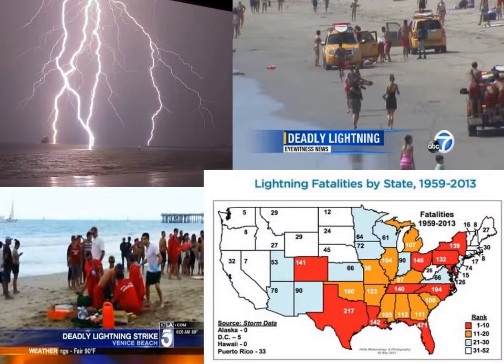So where do we see thunderstorms? Well, thunderstorms are often in the East Coast and especially in Florida. This map down here in the lower right is the number of lightning fatalities from 1959 to 2013. 471 in Florida. Compare that to 32 in California. So California definitely has lightning. It's just not as frequent as it is farther east in our country.